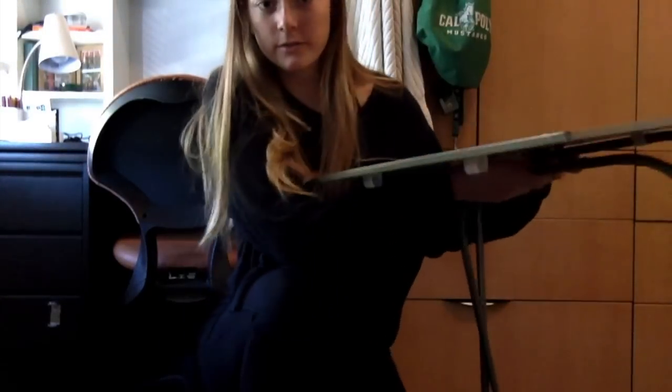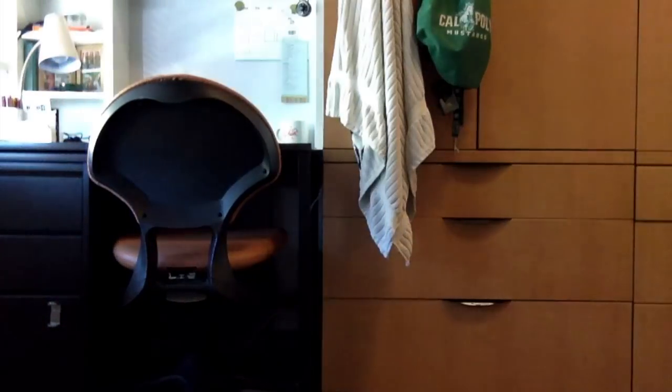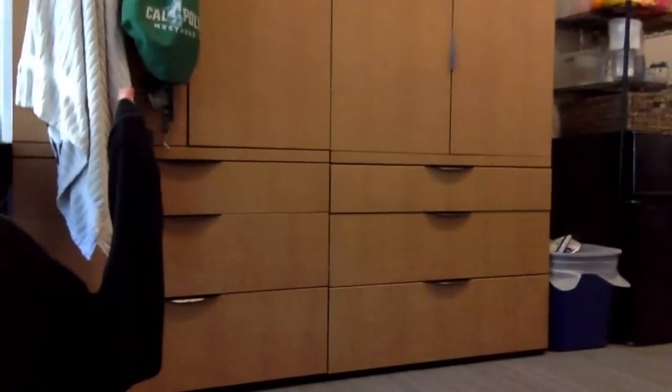It's like this little tray thing that folds out like this and goes down like that, so it fits behind my bed against the wall. And then we just project the picture onto the dresser, and it works out really well. So yeah, consider a projector.